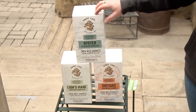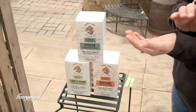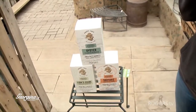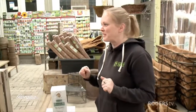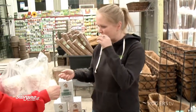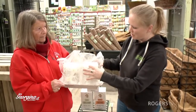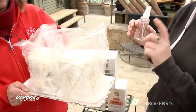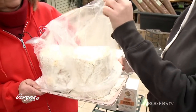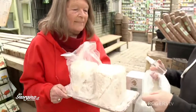If you follow us on social media, you've seen them. The lion's mane was probably the size of my hand. Really neat, because I've never really seen one before. Everyone knows what a shiitake looks like, but this is what it looks like here. In the kit, you get the mushroom block, the bag, and a little spritz bottle. It's so easy, and really good. It's good for anyone, but really simple for kids.